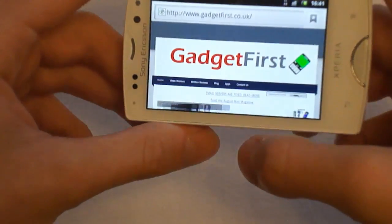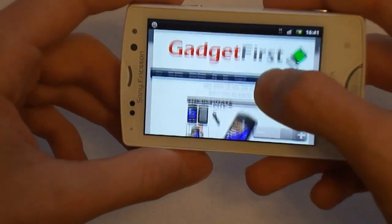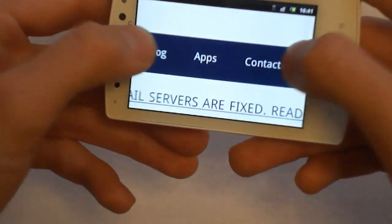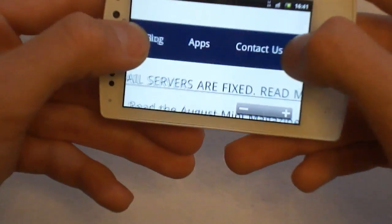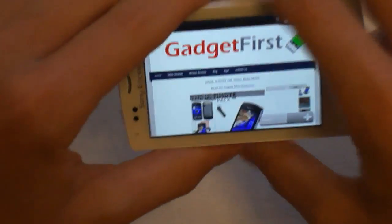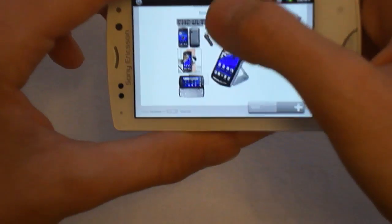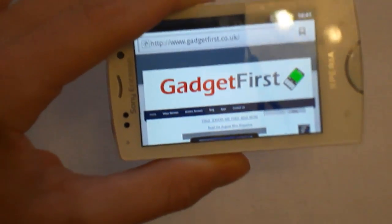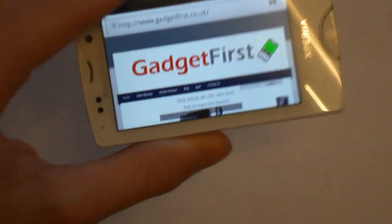And screen rotation is nice and quick. And also zooming in is very smooth. It's almost up to the standards of the iPhone and Samsung Galaxy S2. So that's really nice. It has full flash support, so pretty much everything you can do on tablets and larger devices you can do on this.